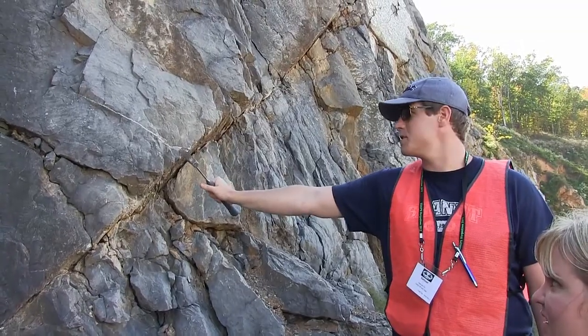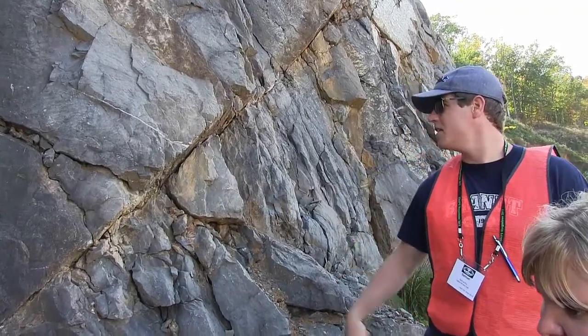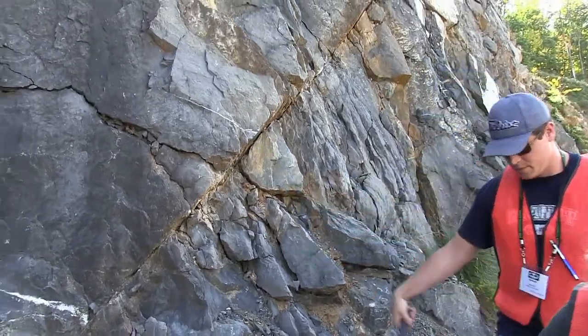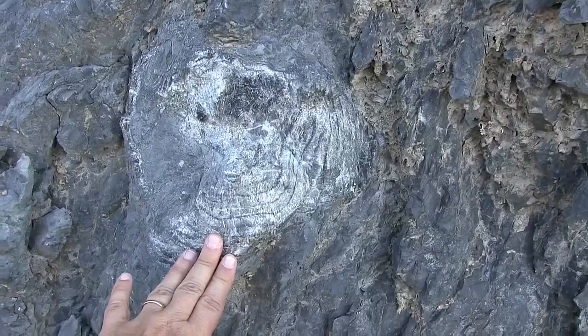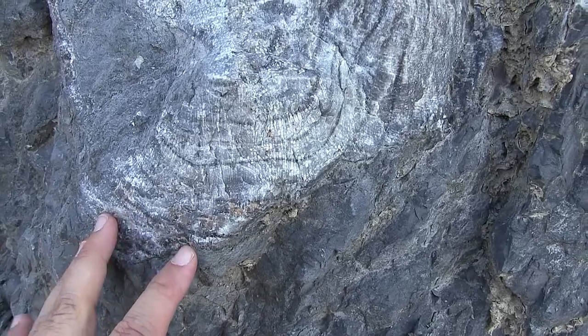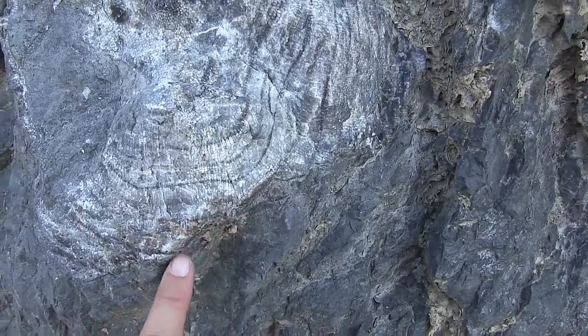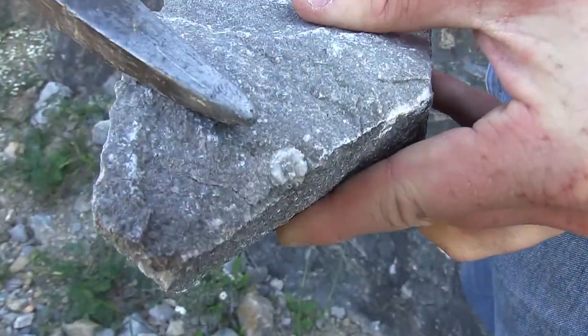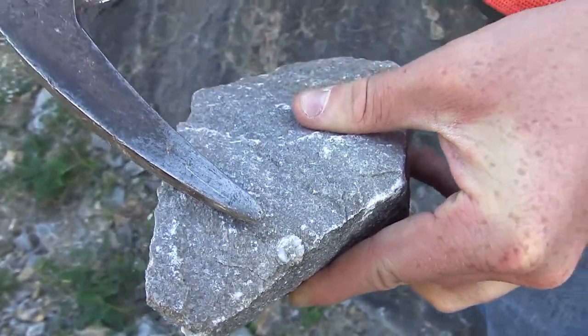With the calcite precipitation. Yeah, there's more here. We see that in the Marcellus all the time. It's like a little reef. Oh yeah, look at that. That's beautiful. Is that a stromatolite? Look. I'm getting the conway right there. There he is. Yep.